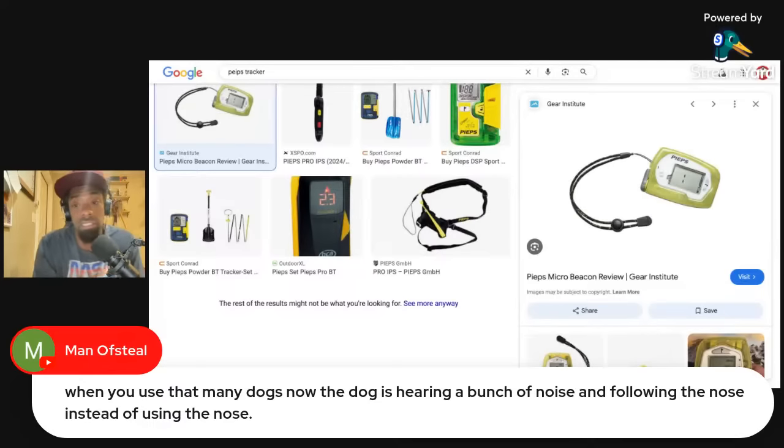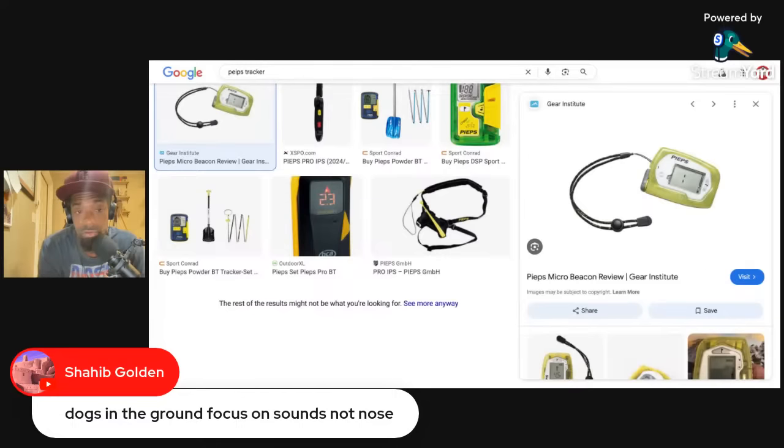Because I've seen dogs that are just straight nose dogs. Like they're just using their nose. Period. Doesn't matter what else. But again, I'm pretty sure all of it can happen. Dogs in the ground focus on sound, not noise. Disagree with what?